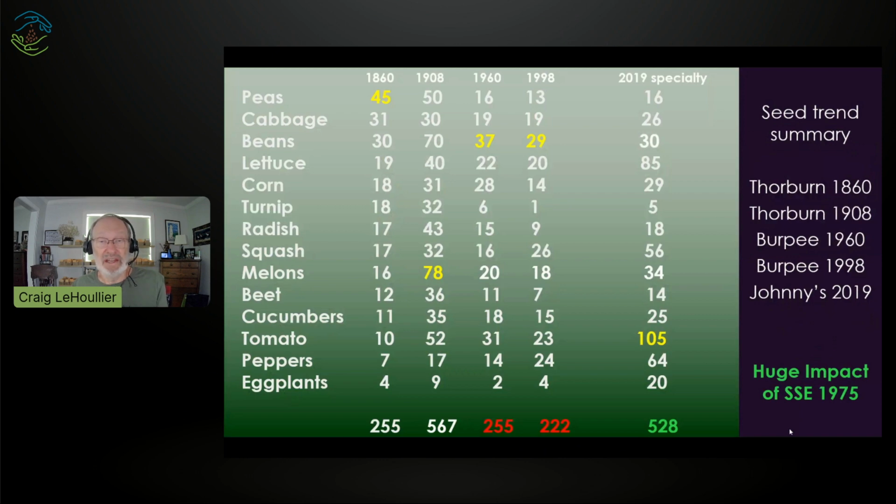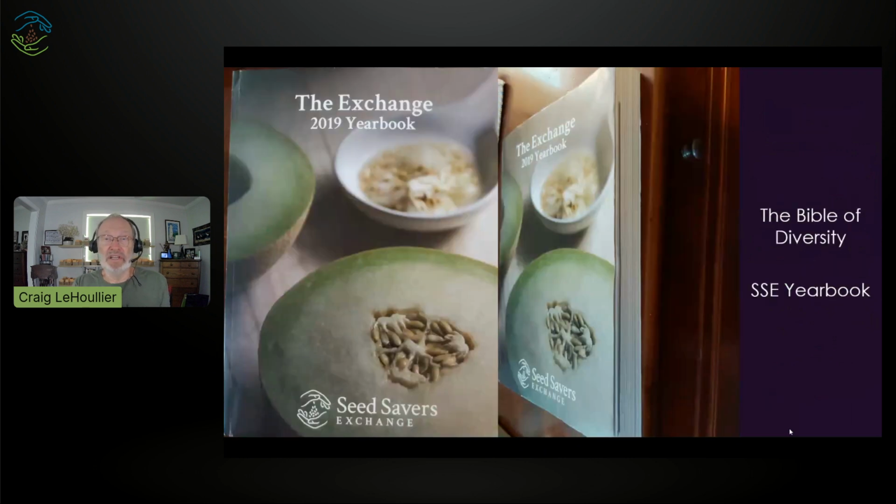And the mid 1900s, beans still rule the day. Tomatoes are starting to creep up. And of course, today, tomatoes have just taken off in terms of being one of the most popular crops to grow in the garden. But there's also now tons of different lettuces and tons of different peppers. We are very, very lucky. So I like to call the Seed Saver Yearbook the Bible of Diversity, that body that contains much of our botanical history. If one were a genealogist for different varieties, this would be a great place to start.